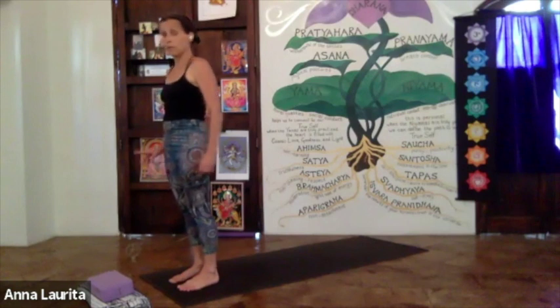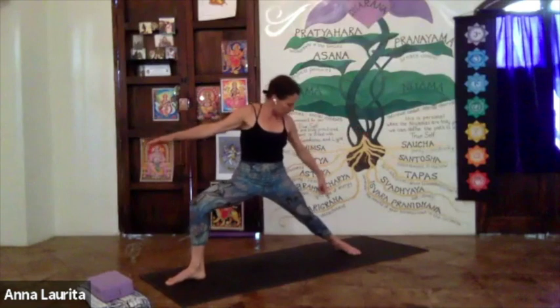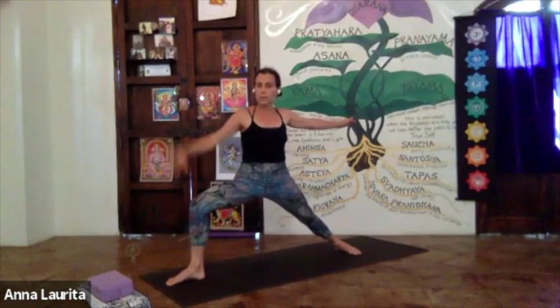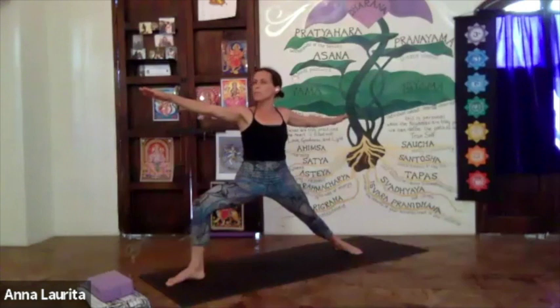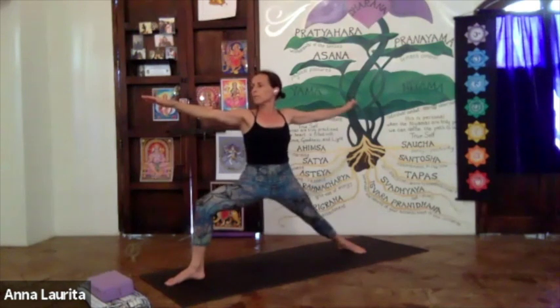All right, if you're in down dog, step the right foot forward, Warrior 2. If you're at the front, step the left foot back, right foot forward, Warrior 2. So back foot is 90 degrees. Front knee is bent. Extend your arms and turn your chin to the right. Try to bring your chin into alignment with the right arm. Five breaths.